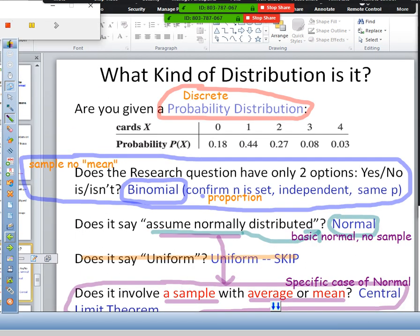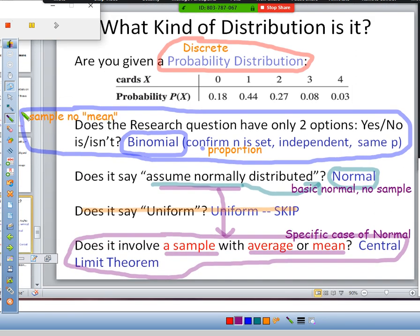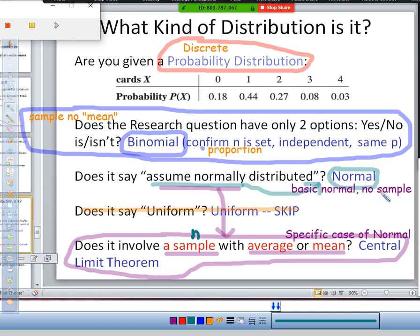Let me make sure that we're clear on this one. Sample with no mean, binomial. A sample with a mean or average, then it's central limit theorem, because central limit theorem is a specific case of the normal distribution. If it says normally distributed, it's definitely going to be normal. It could be basic normal, or if there's a sample, in other words, you have an n. That's the biggest clue that you can find. If you have a sample size n, and it's normal, it's central limit theorem. If you don't have a sample size n, and it's normal, then it's just the basic normal. Is that making sense for people?